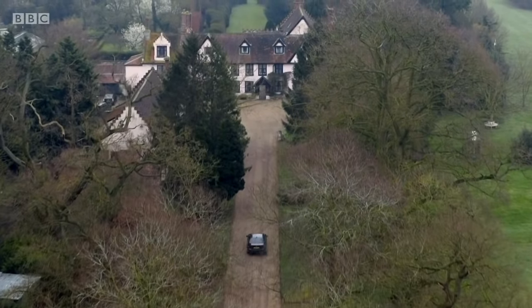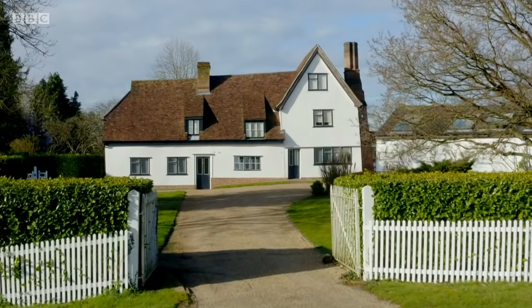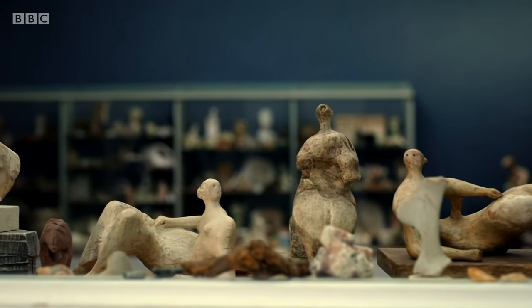Our investigation takes us on the trail of Henry Moore through Norfolk to his home in Perry Green to discover how he created his masterpieces. Could it be the starting point that then becomes yours? What a thought. What a thought.